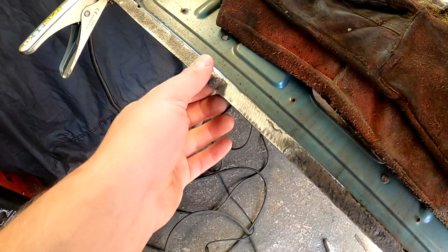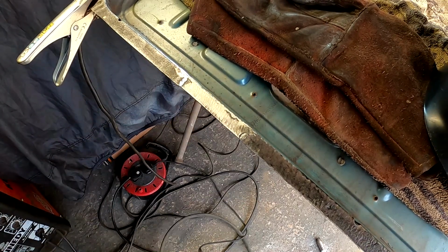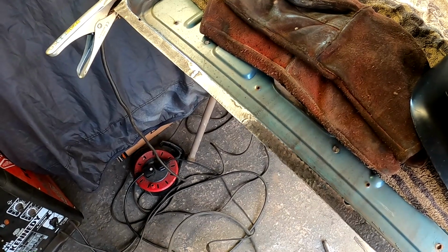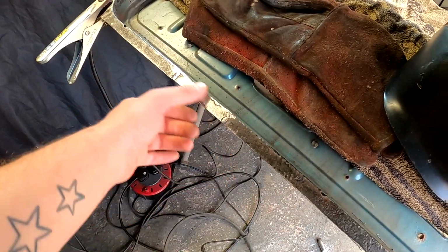Right, so it went really nice and well. You can barely tell it's been done. So a bit more cleaning up, and then that's nice and solid again now. So yeah, you won't see it once it's all painted up and obviously the skin's on. Yeah, a few other little bits I want to just sort of nip in, but yeah, pretty happy with that. Nice and smooth.